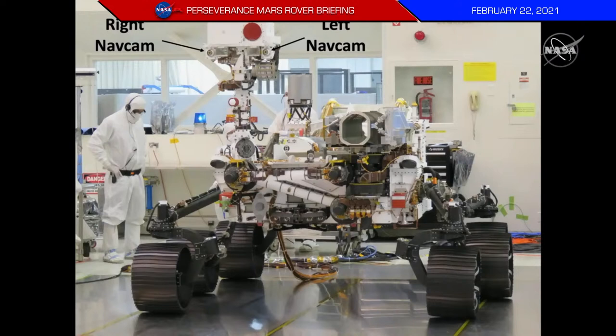These cameras represent a pretty significant advancement over previous imaging systems that we've flown. These are 20 megapixel color cameras with very high resolution and wide angle lenses that we use to basically map out the surface as the rover drives, and then we use these images to do planning and things. And so the first thing we did after we deployed the mast is we started imaging the surface.